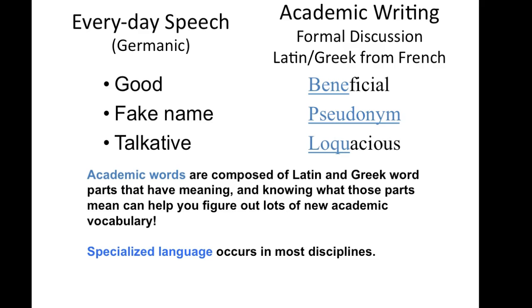So we have a lot of academic words that have Latin and Greek origins, and if you know word parts, it can help you to quickly figure out the meaning of words. That's the reason why we do word work every week. My hope is to equip you with some basic word parts, the most common ones used, so that you'll be able to read without having to interrupt yourself to constantly look words up in the dictionary, whether it be in paper or online.